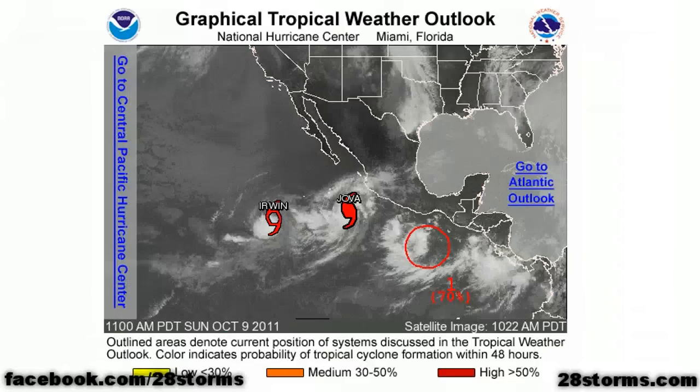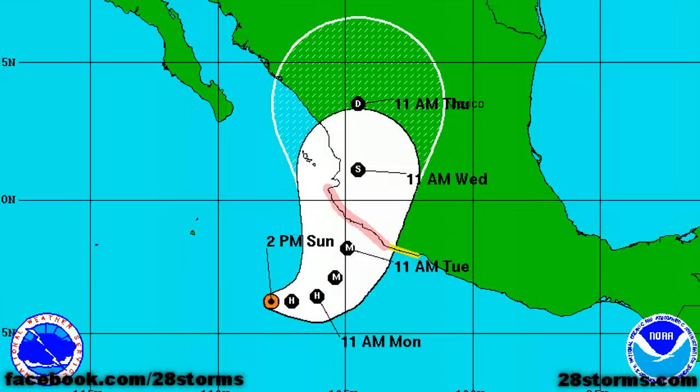Now, as we work our way into the Eastern Pacific, we have three tropical systems worth monitoring, but none more important than Hurricane Jova, which is set to become a major hurricane before striking Mexico. As of the 2 p.m. Pacific Time advisory from the National Hurricane Center, maximum sustained winds have increased to 90 miles per hour. It's currently moving off toward the east at 8 miles per hour, but we are expecting a turn more toward the northeast.